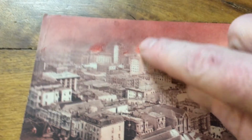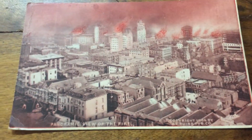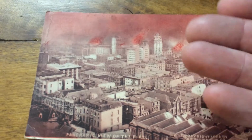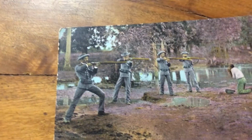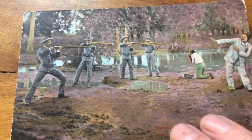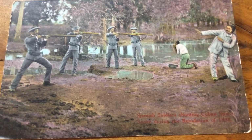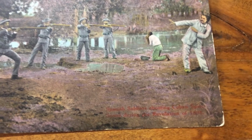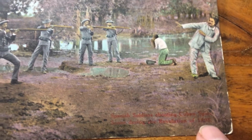There's fire. Obviously, this is fake fire. But a panoramic view of the fire. Hey, I wonder how Cousin Joe's doing. Well, he might be burned up. There's quite a few of those. And then, of course, we have this one. What are you up to? Well, we're just executing people. Spanish soldiers shooting Cubans during the revolution in 1893.